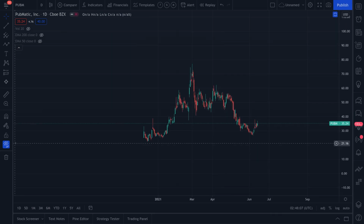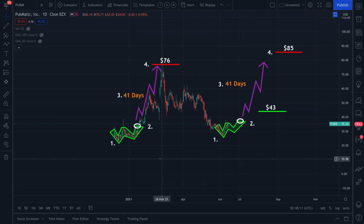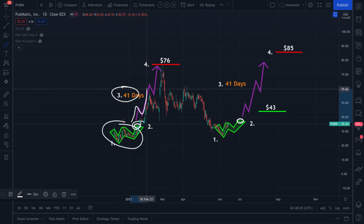Here it is. Okay. So, ladies and gentlemen, it looks a little complicated, but it's very simple, okay? Now, the 3 parts of this fractal: the first part is the Wing, okay? The second part is the actual breakout, number 2. The third part represents 41 days of the price action going up, okay? And then, of course, the fourth part is the market reaching its target, okay?